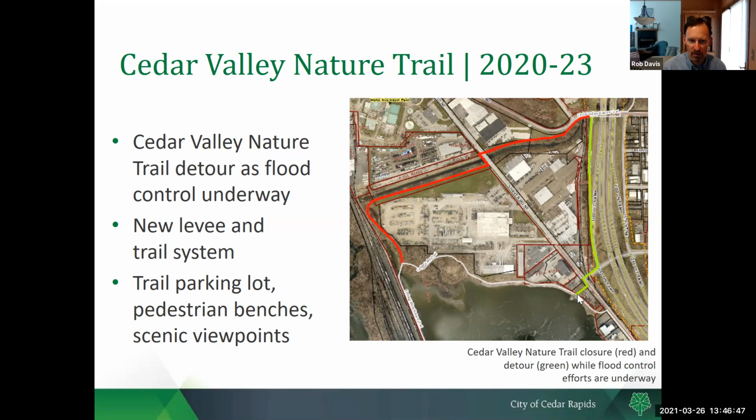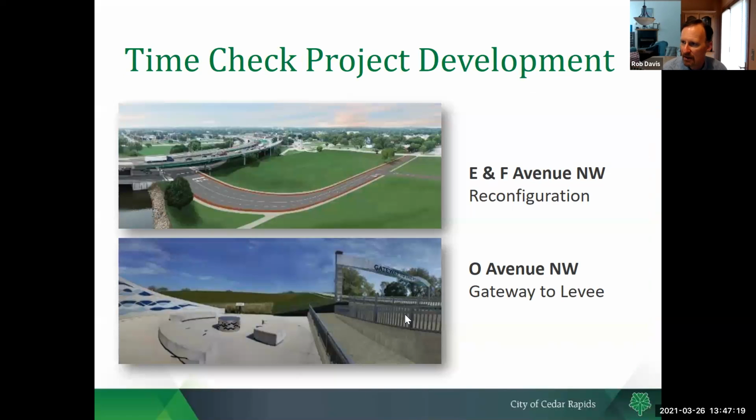We've closed that at this point to vehicular traffic. So it seems to be working pretty well as a detour for the route that's here, but eventually we will get back to this red route and it'll be kind of an enhanced improvement. It'll be on top of the levee, and we'll even go with the levee in the lake here and separate the lake amenity from the rail yard. So it'll be much more scenic. We'll have trailhead, we'll have pedestrian benches, scenic viewpoints, which will greatly enhance the Cedar Lake area and the McLoud Run area both.